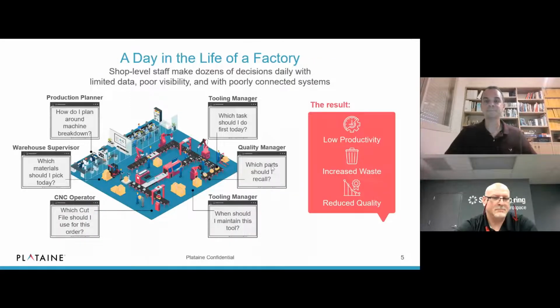And really, when we go out there, what do we see? We see factories running, right? They're making parts. But we also see the team working very hard to deal with a lot of stuff. All the complexities of manufacturing parts, machines, tools, materials, etc. But the systems are poorly connected, and there's a lot of paperwork in the process. And at the end of the day, every shop level staff member makes 10, 20 decisions a day.